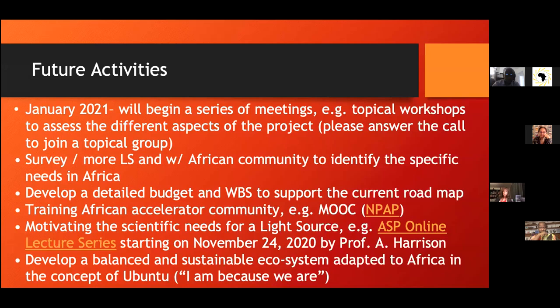To be able to do that, of course, we will need to better understand and have a better survey of what exists. This is why, with the different light sources that exist around the world, it will be very important to merge with their knowledge and their capacity, and to transfer those technologies, just like their own knowledge. We need to understand what already exists and to see what the African community really needs. This is one of the important aspects.